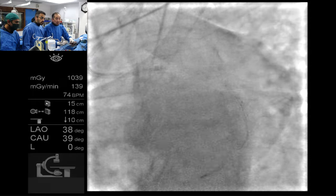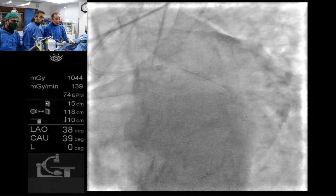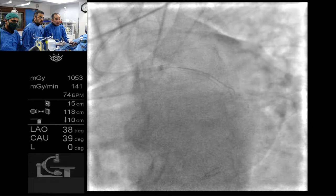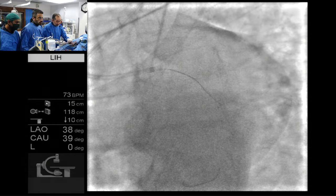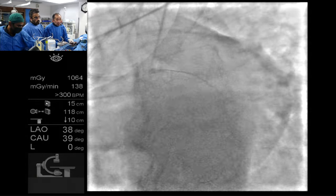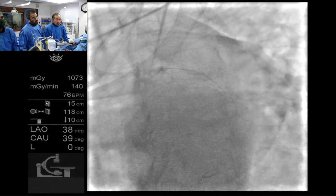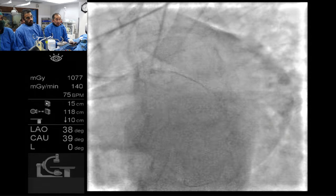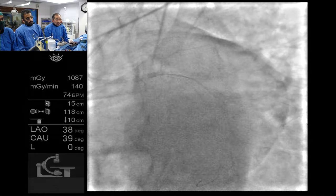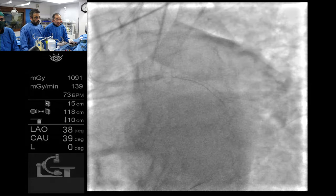You should be able to cross in nicely now. I hope. I think so. But I think this is a great example of little tips and tricks to deal with this, because you could not cross with the balloon and those efforts can still end up deforming the stent. Correct. And so the geometry has changed since you first removed the balloon.